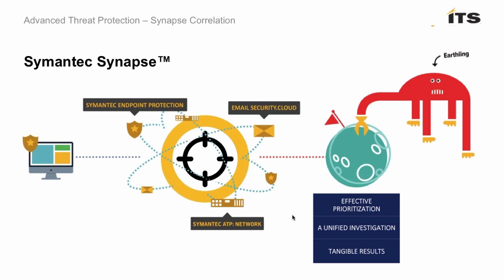So this is very much MSS-like correlation between these three Symantec specific solutions. So it's kind of like you have a roped off area of MSS just for these three Symantec products. And I'm told by product management that eventually this will support more third-party technology, which is part of the roadmap.